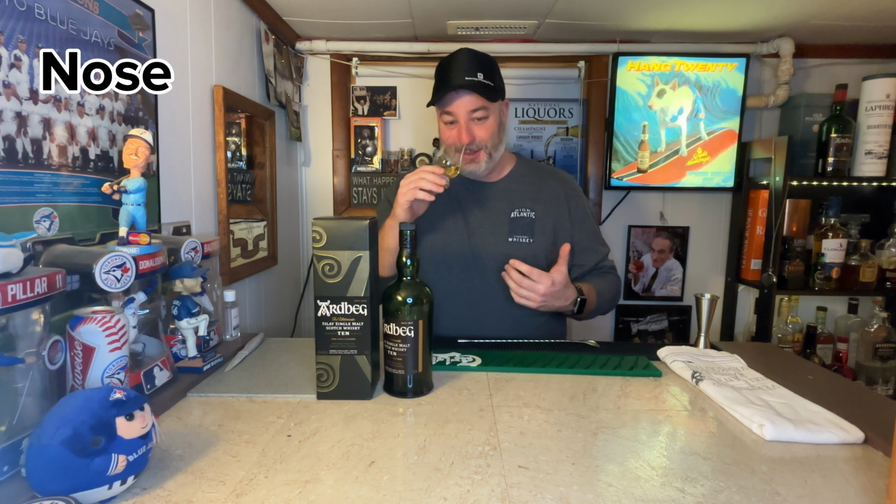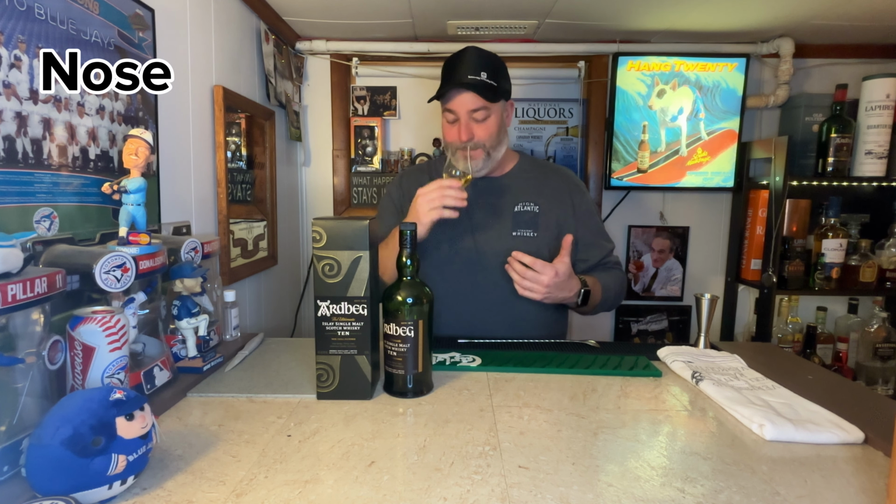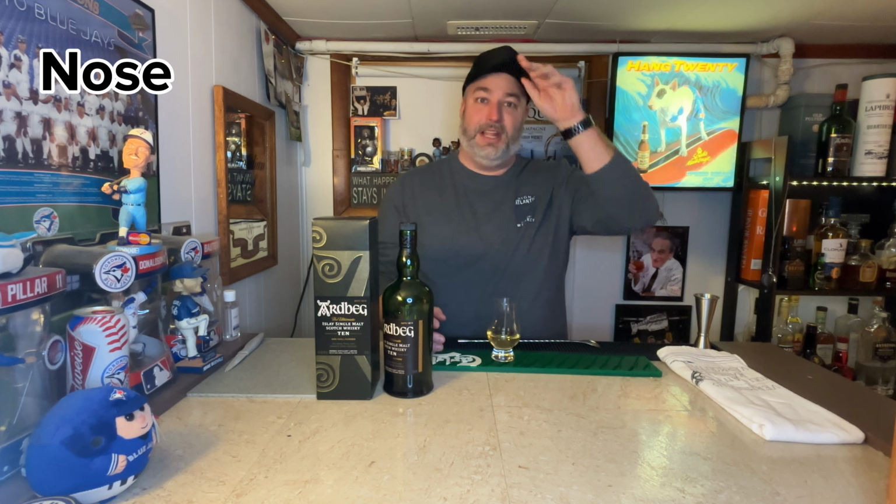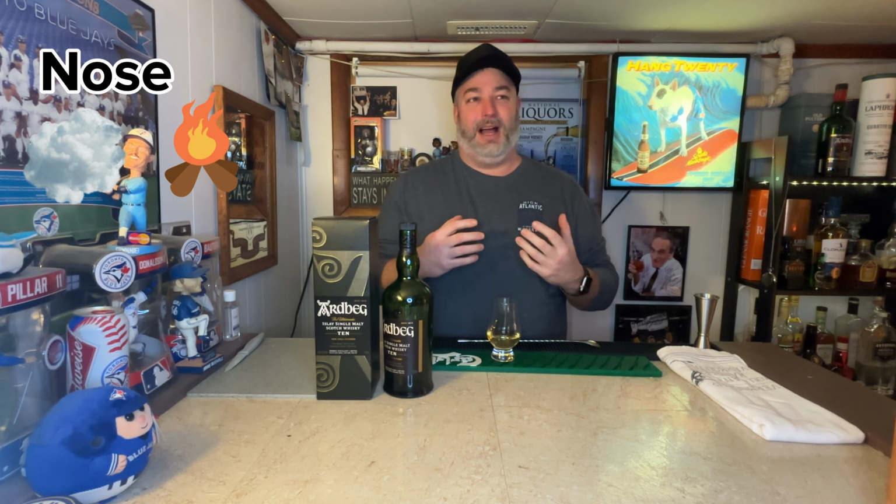Oh, very good. Right at the very beginning, you get this nice leathery peat note. It's campfire peat with a bit of medicinal in there, but I would more likely say it's leathery. It's a leathery peat, like a leather wallet or a leather jacket that's got some wetness to it. But very, very nice.